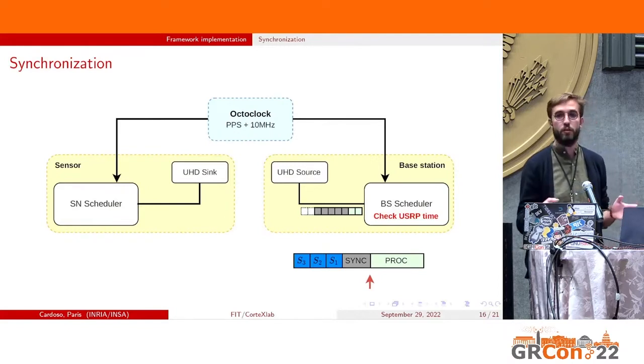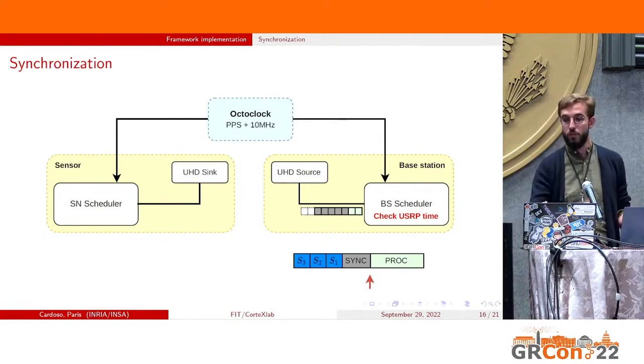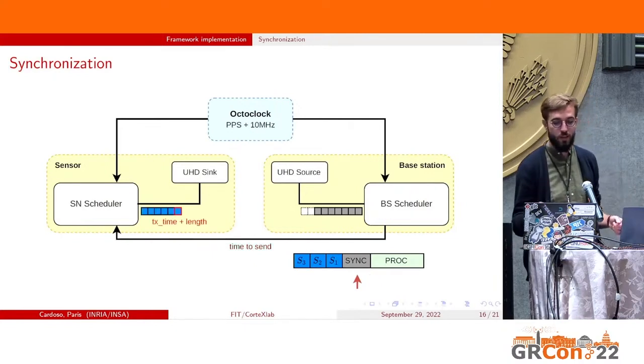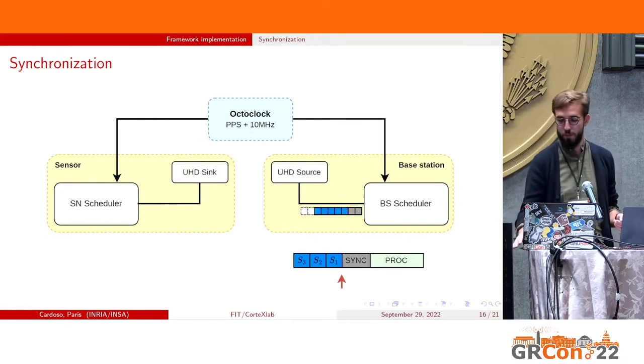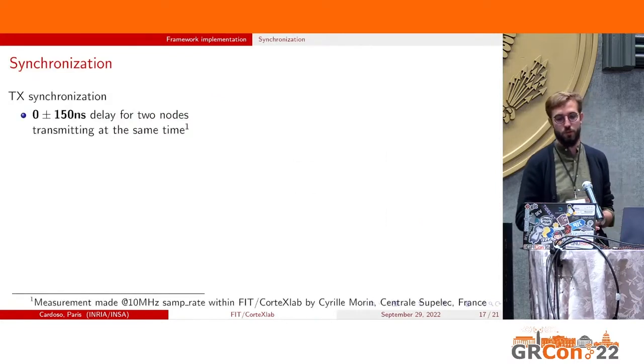When the base station receives the first samples of the synchronization period, it's going to check the internal clock time of the USRP. Based on that information, it will compute a time to send information, which it will send to the sensor. The sensor will then take all the complex samples that it has in its buffer, and send them with two tags, the TX time and length tag, to the UHD, so that it can be sent at the right time. And then we receive the signal. So this was the first way we tried to implement the synchronization for our system.